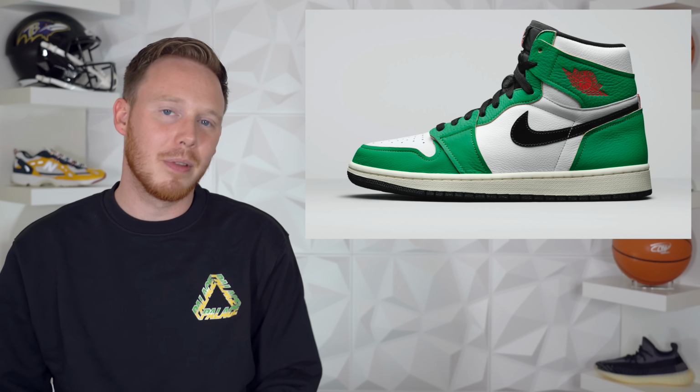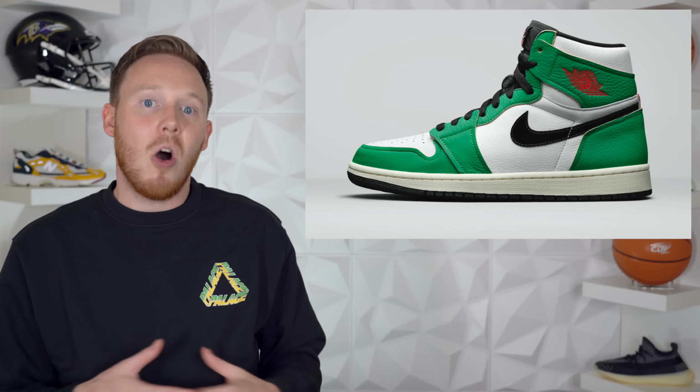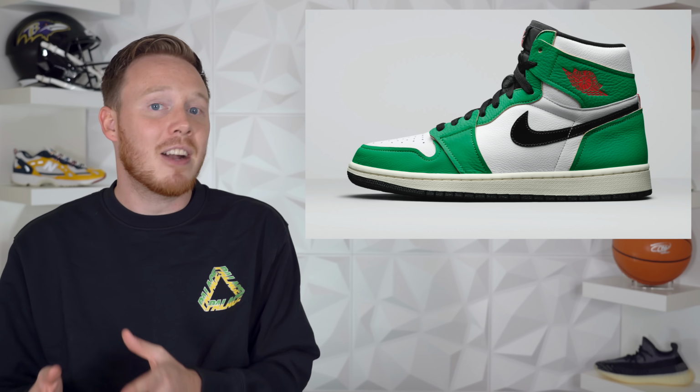It comes in nicely tumbled leather on the upper, and I think a lot of people are going to love this sneaker. As with most women's Jordans that guys want to buy as well, the higher sizes usually go for more money and the lower sizes go for a little bit less, but at the end of the day, all the sizes sell out, and I think that's going to be exactly the case with this pair. I think this shoe is going to sell.